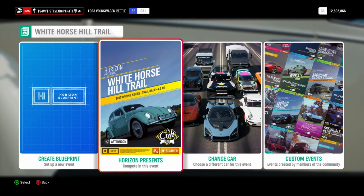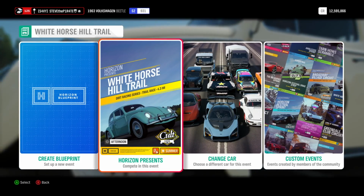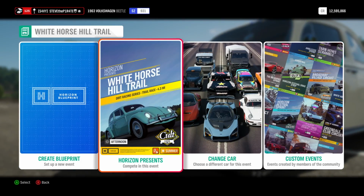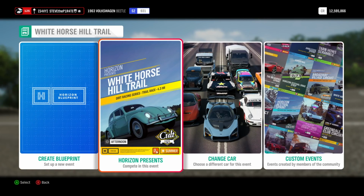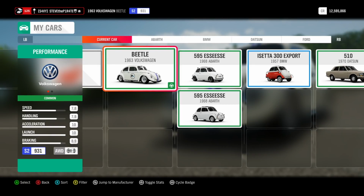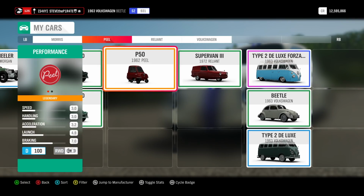If you're already in your cult car, you can just go with the one that Horizon has presented you with, or you can create a blueprint, and for car themes, choose cult cars. I'm going to go with the one that Horizon has made for me. Select any of the cult cars that you have available. If you don't own a cult car, you can actually pick these up in the auto show for as little as 20,000, or you can go ahead and use the PLP 50, which is a barn find.